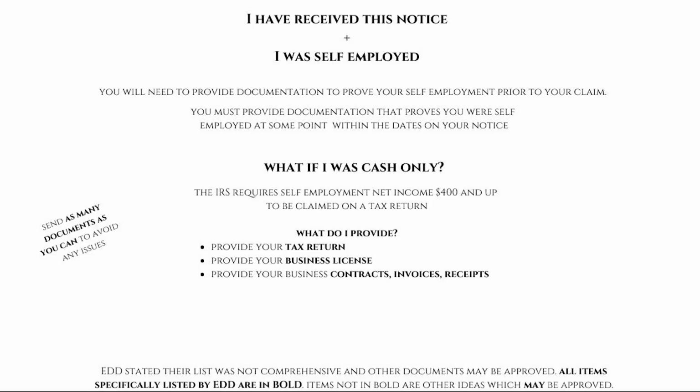Next, what if you received this notice, you were self employed, but your business was cash only? The IRS requires self employed net income in the amount of $400 and higher to be claimed on a tax return. So, what documentation should you provide? You should provide your tax return, your business license, or your business contracts, invoices, and receipts.